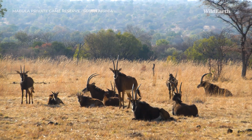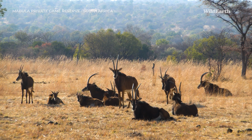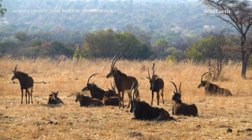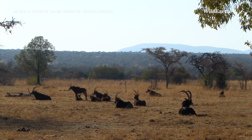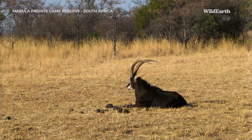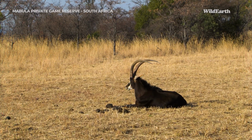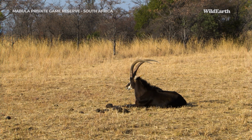So we found ourselves a nice herd of sable. There's one big herd of sable that I have seen on Mabula so far. Of course, you do get your solitary males. They seem to hang out in the same area. You can see the big male is on the right-hand side here, closest to us, and there's a younger male on the far left there. Oh, look at this big male.